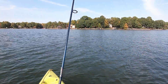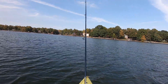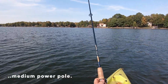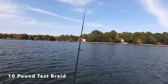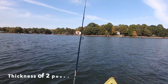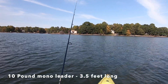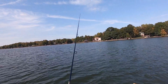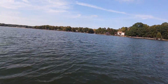All right, it's about 30 feet right here. Gonna go ahead and try some jigging. Maybe I will say something about this pole. So it's a medium pole with braid, which has the thickness of 2 pound test. So it can fall quickly through the water, 30 feet deep, only using a 1/8 ounce jig with a 10 pound mono leader. It's about 3.5 feet long. This is designed to get it quickly down to the bottom. And that leader makes it less visible to the fish. Let's see what we can do here.